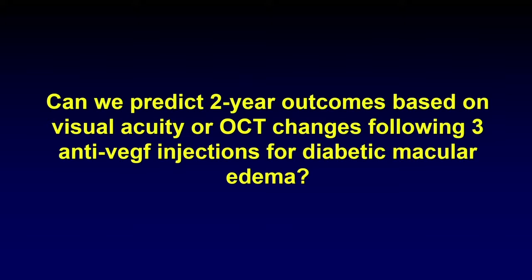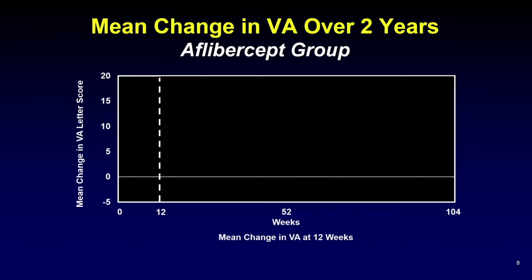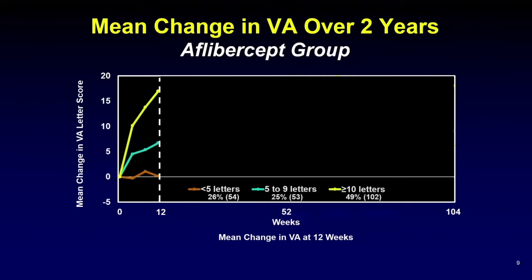Can we tell after those 3 injections how the person is doing and whether we should be changing regimens or thinking that the patient is doing well or not doing well? So let's just take the aflibercept group, and the y-axis here shows you the change in visual acuity from baseline to 2 years. And what we're going to look at is first what happens after the first 3 injections at that dotted line along the x-axis, the 12 weeks. And what we can see is with the aflibercept group, some of the eyes, about 25%, had gained less than 5 letters after just 3 injections. Some gained 5 to 9 letters, and about 50% gained 10 or more letters.